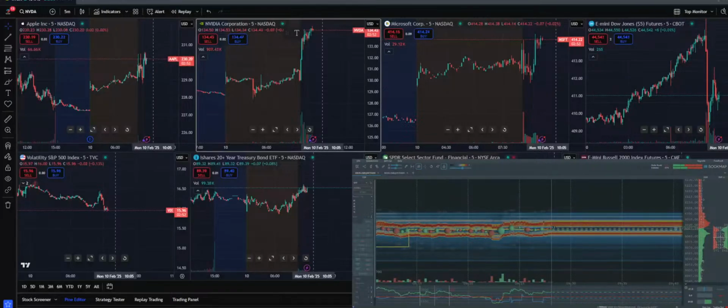Just a simmering pot around 6,100. I'm watching the banks and everything else just go straight down. New low of the day. But the tech's so strong that they're just kind of trickling up.